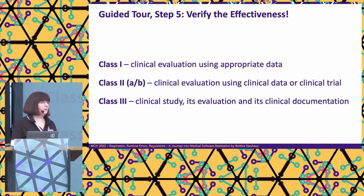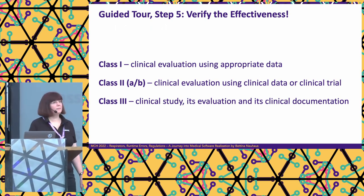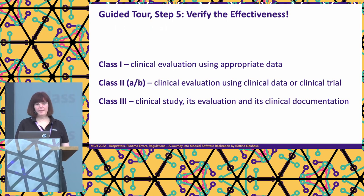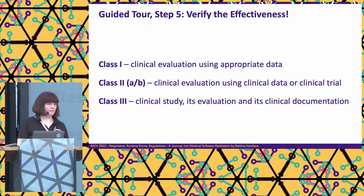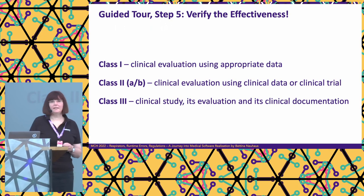Also, you have to verify that your software actually works. And this means for class 1 products, you have to make a clinical evaluation. So check literature, write down what you found and why your product will work. And for classes 2A and 2B, you have to do a clinical evaluation. So basically the same, but you have to use clinical data or a clinical trial, which is more work. And for class 3, you have to conduct a full-scale clinical study, evaluate that, and document everything to show that your product is effective.